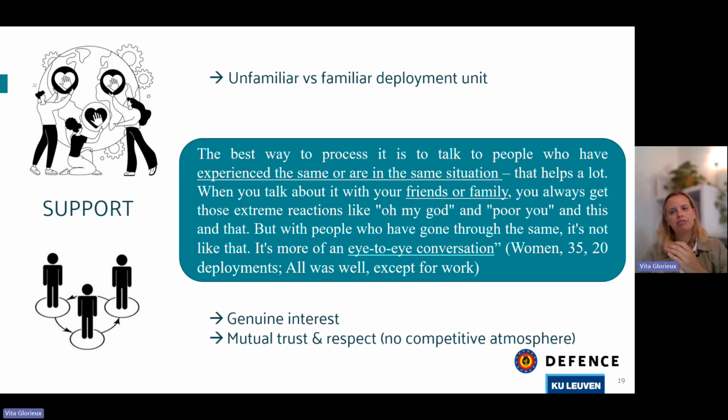Because often with family and friends, they ask stupid questions or have stupid responses, and it can be a challenge and even sometimes a frustration. Here you can see that this participant said, I like it more because it's more of an eye-to-eye conversation with each other. However, there are some additional challenges and requirements. First of all, you have the challenge of familiar or unfamiliar deployment units.